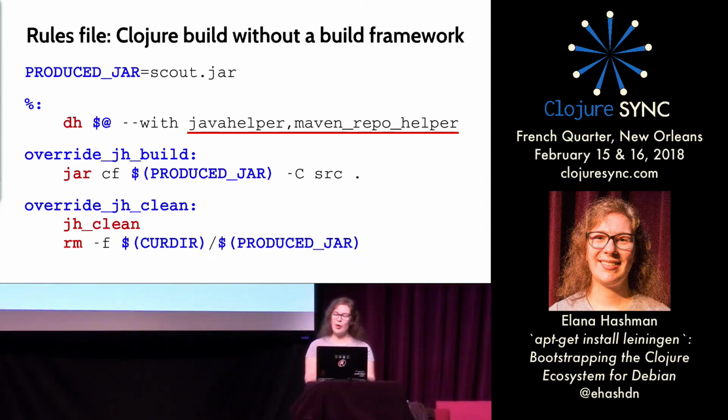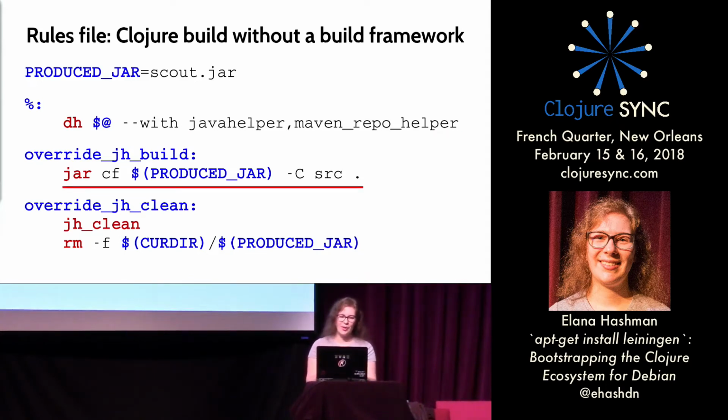We need Maven repo helper for ensuring that once the jar is installed, it's also listed properly in the Debian Maven repo so that any software that builds using Maven, which is what Leiningen uses for dependency resolution, can find it as a dependency.